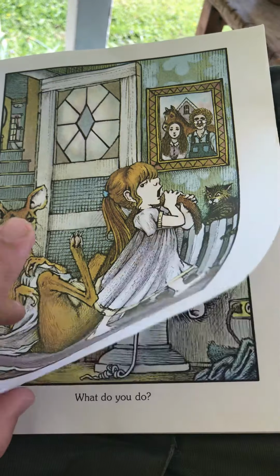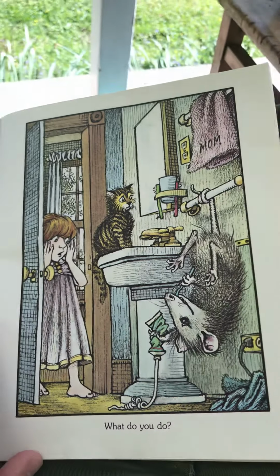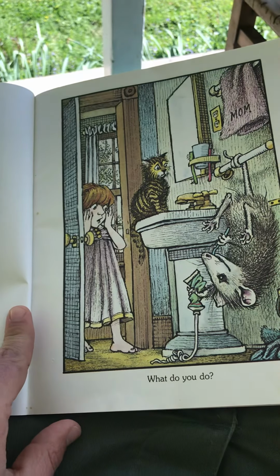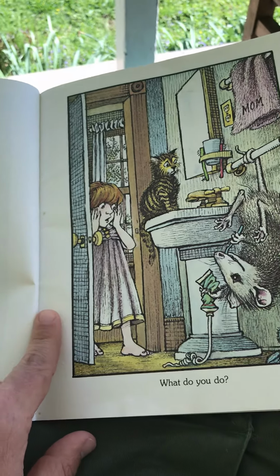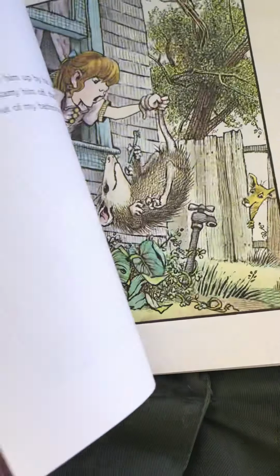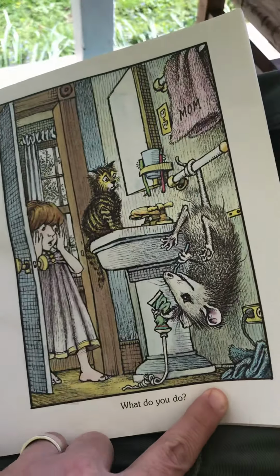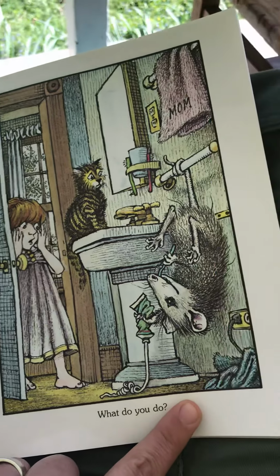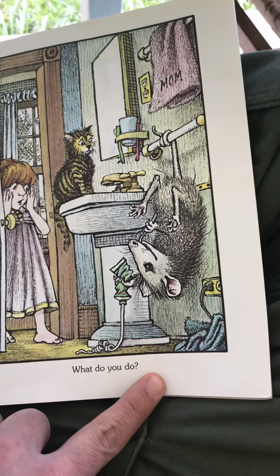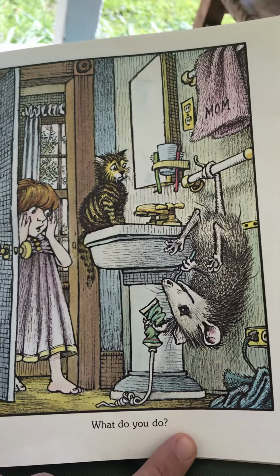Oh, what do you do when you go to the bathroom to wash your face? And hanging there where your towel should be, brushing his teeth like he owns the place, is a possum. He says to you, "This toothpaste is much too sweet, and your toothbrush, I'm sorry to say, is all worn. Please get me a new one tomorrow." What do you do?